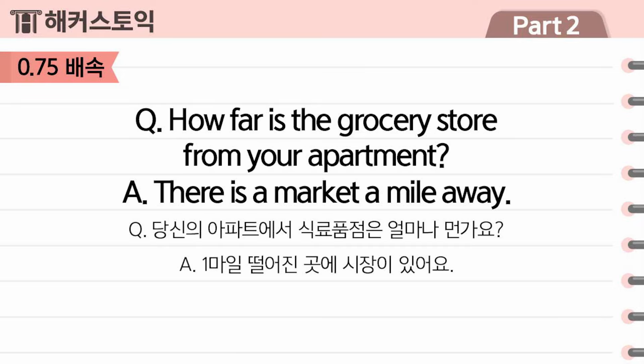How far is the grocery store from your apartment? There is a market a mile away.